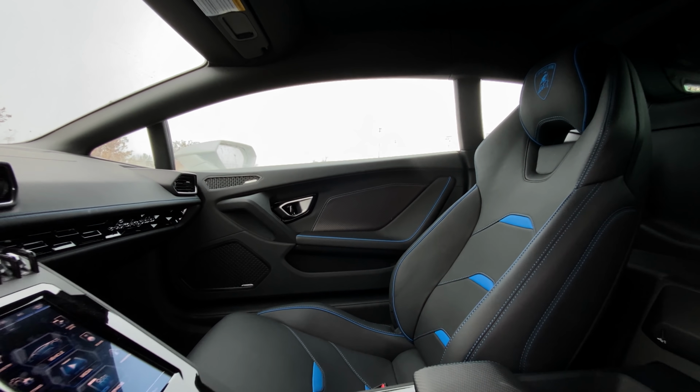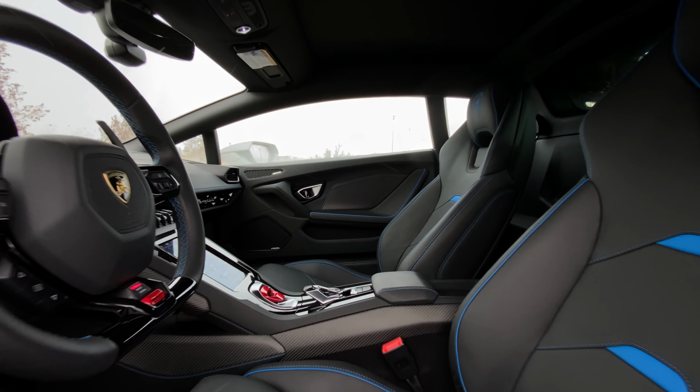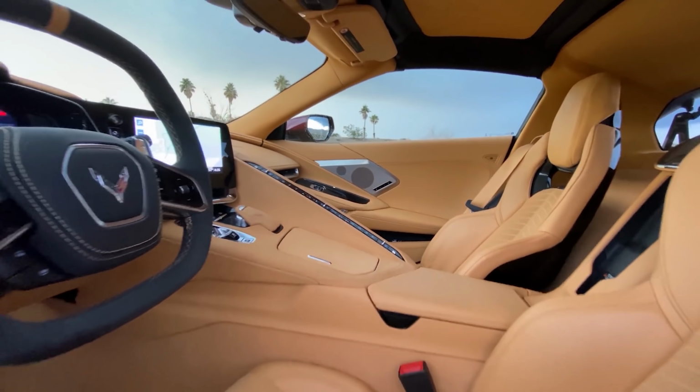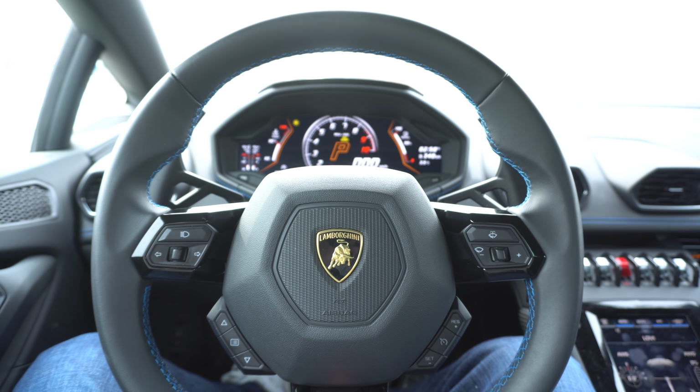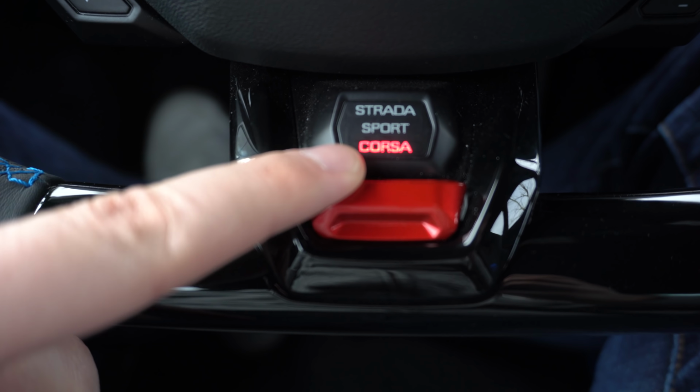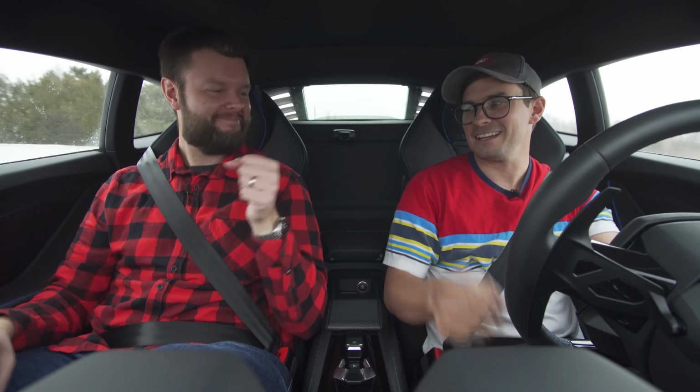But have you noticed that this whole shifter area is very similar to the C8? You think they borrowed some of that stuff? Oh, for sure they did. Except they made it a little bit more awkward, because the drive mode selector is on the steering wheel, so we have Strada, Sport, and Corsa, and I love it. What does Strada, Sport, and Corsa mean? Street, Sport, and Race/Track. Nice.